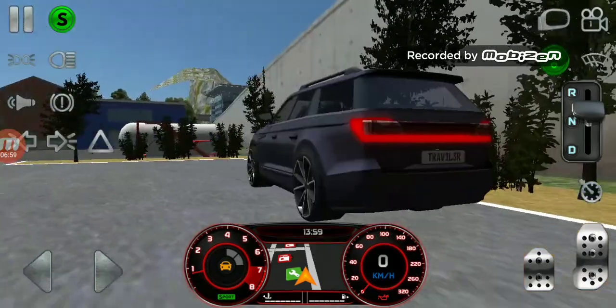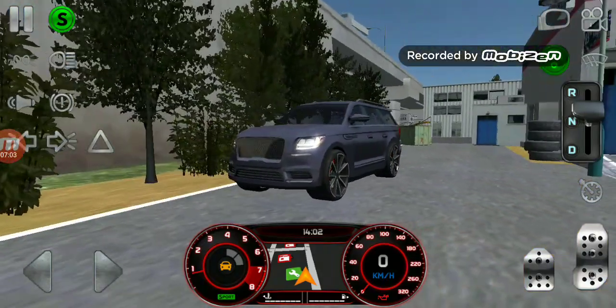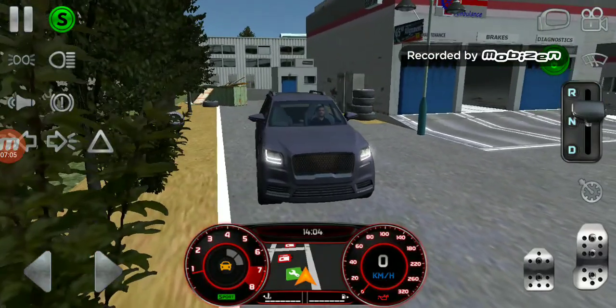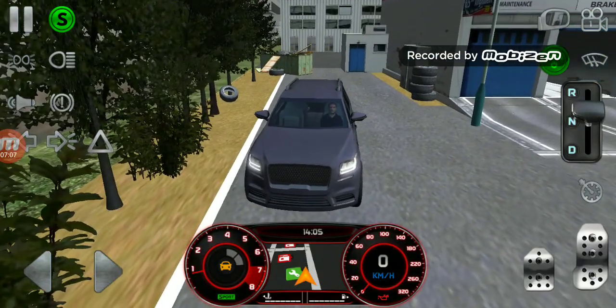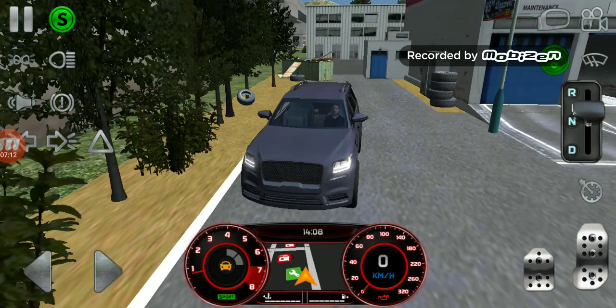But so far, this car looks amazing, incredible, and in my opinion, both of the cars look amazing. Cadillac Escalade, amazing. Lincoln Navigator, amazing. So now that we got that out the way, how about we take it for a spin?